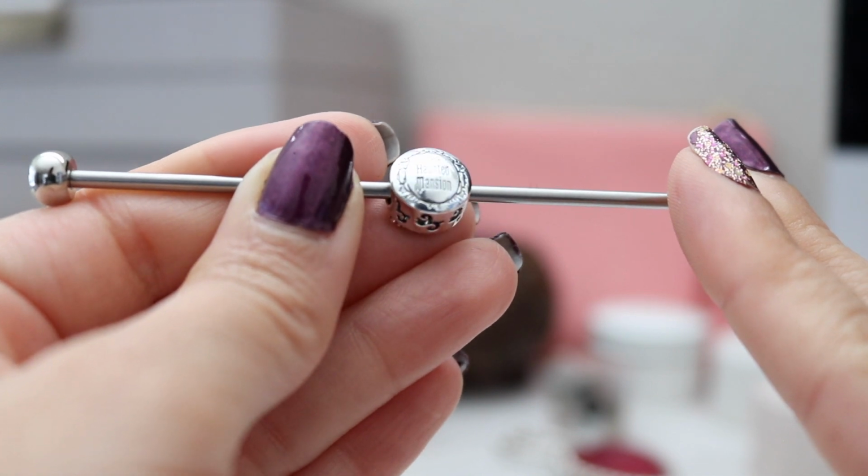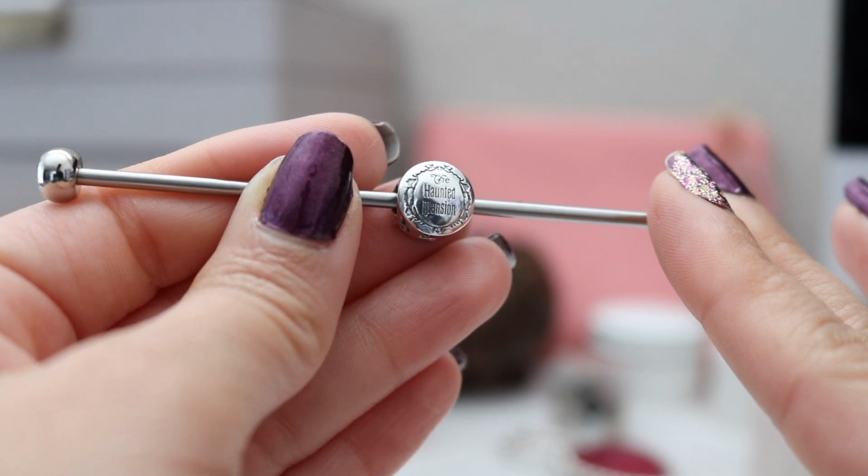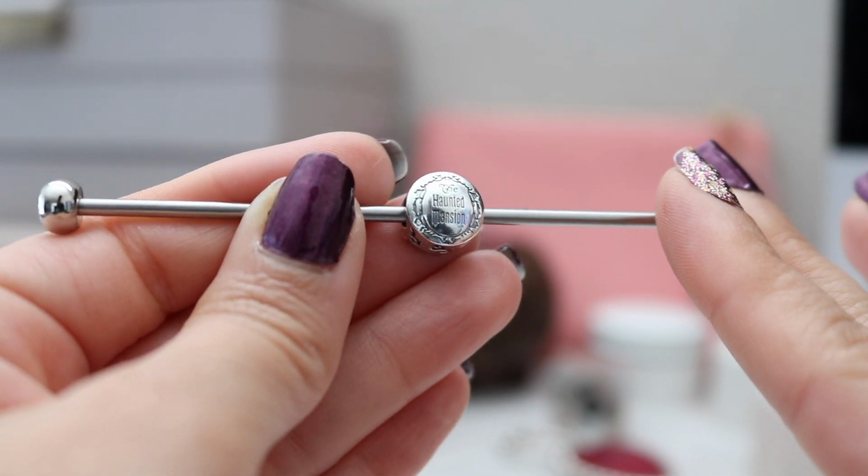And on the back of this charm, see, it says the Haunted Mansion. It keeps catching the reflection of my camera, but I think you could see it. There we go.